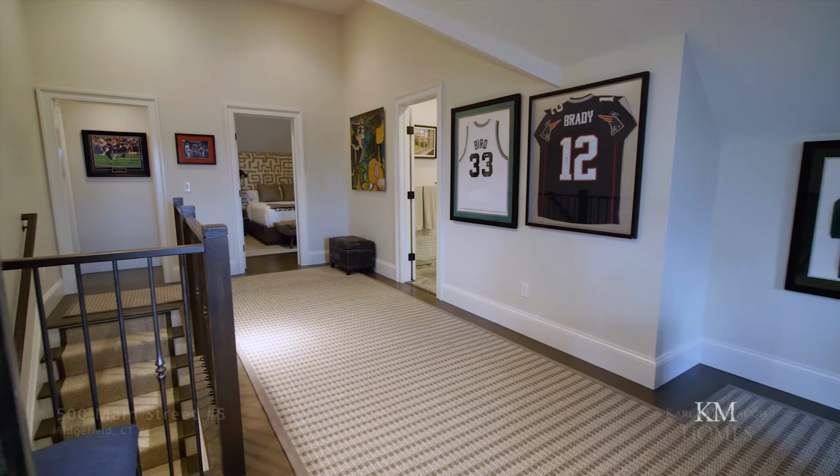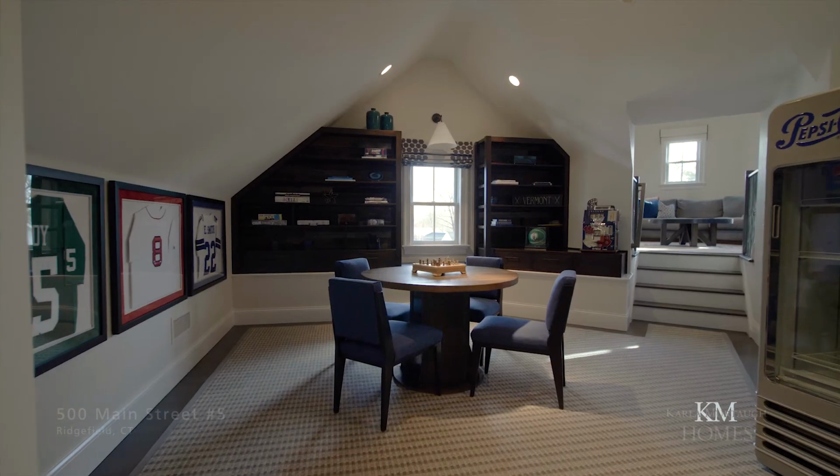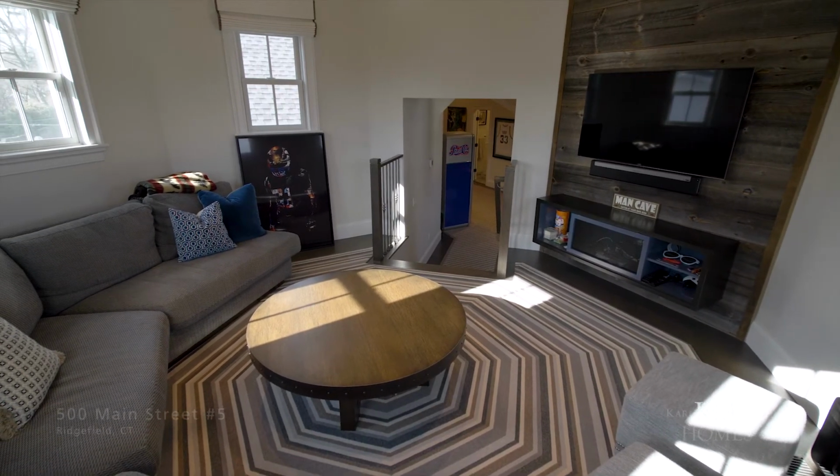The 3rd floor does not disappoint, with 2 more bedrooms, an additional full bath, a games room, and a unique media room, complete with a custom rug and built-in couch.